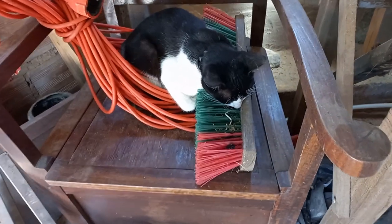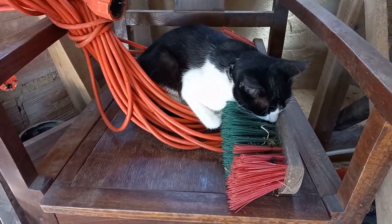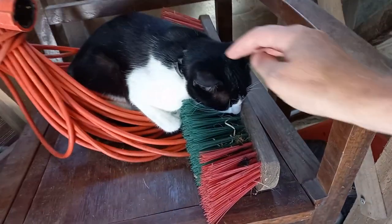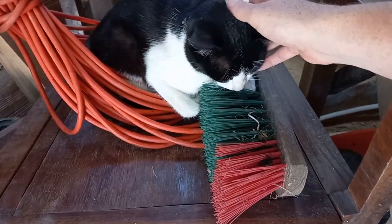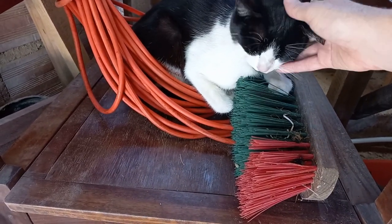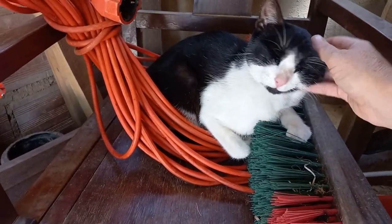Poor little Betty hanging out in my wood shop. Hey, I think she's a bit lonely. She's cuddling with the broom. Hi. Why are you cuddling with the broom? She's free to a good home.